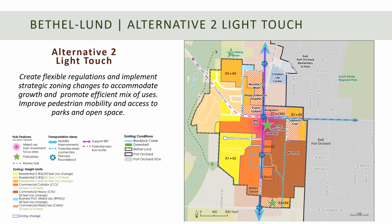And then the last zone change is down, including Valère Court and that area to the south and the southeastern portion of the sub-area, changing from R1 to R2. And then otherwise open space, you can see a big star there at Bethel Junction in front of Safeway. And so an idea there is to try to integrate a plaza space that might be, for instance, the civic heart or open space for the sub area.